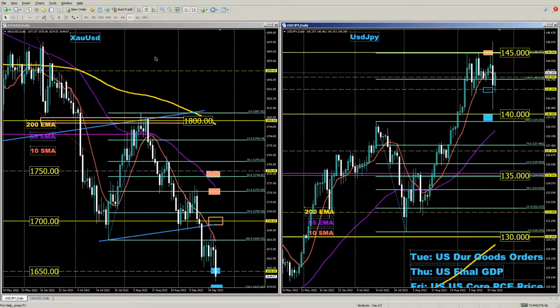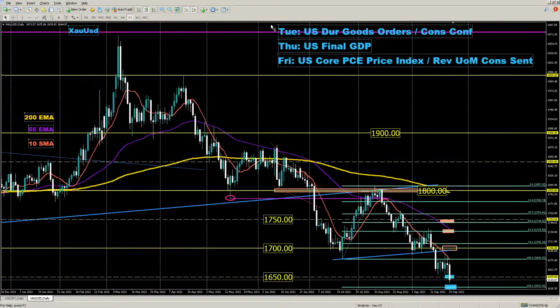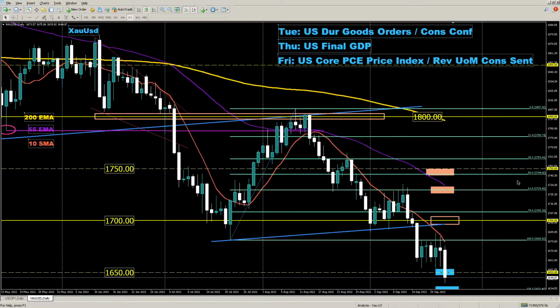And let's begin with spot gold, where compared to the other major pairs, it did hang on for most of the week until the Friday, where it did give way and fell through the key support at 1650, hit a low of just below 1640.